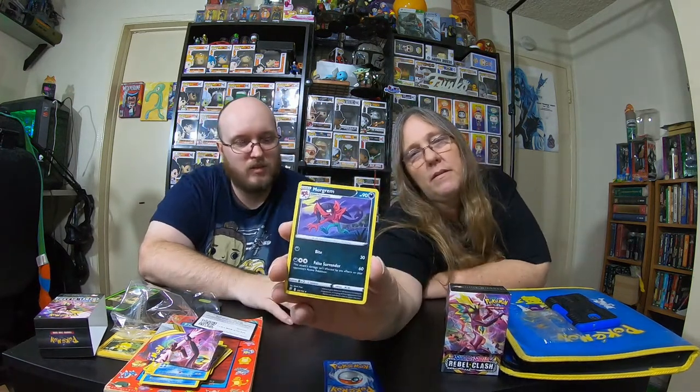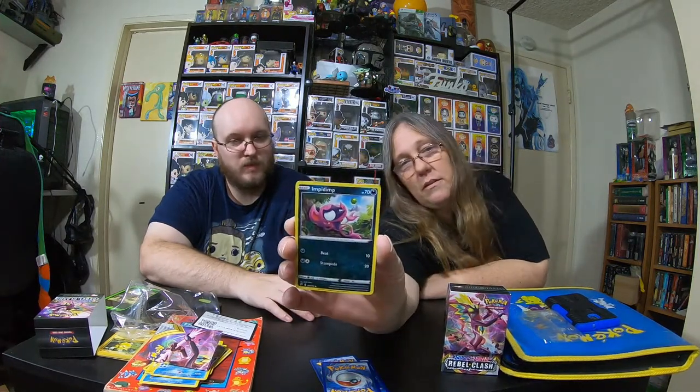Oh, got another one. Two of the same? Yep. I was about to say. Morgrem. False Surrender. Morgrem. Yep. It's like a little goblin Pokemon. Yep, another Morgrem. So they gave me two of each. Impidimp. Stampede. That's pretty cool.